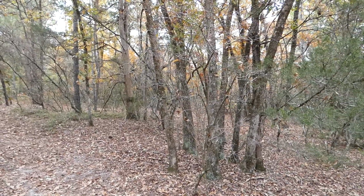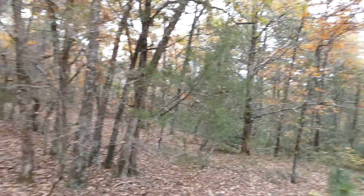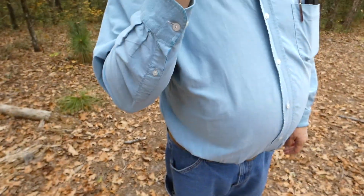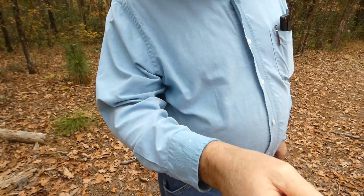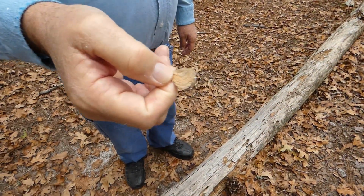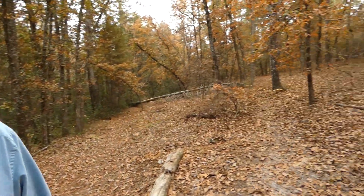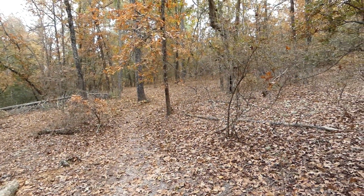Those tall cedars, I cut a piece off of that deadfall. Those are white cedars. Oh, it still smells like cedar. Yep. Yeah, here. Smell, y'all. Did you get that? So we're gonna keep on walking.